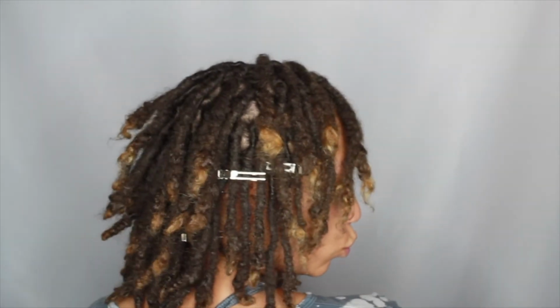But for right now, let's go on ahead and talk about how I have been enjoying my hair. Honestly, not a lot has changed. As you can see, I do have some length going on here. I can go on ahead and turn around, even though the clips are there, but you get the gist. So here's what I'm looking like. I am still enjoying the journey.